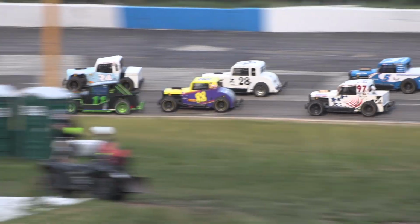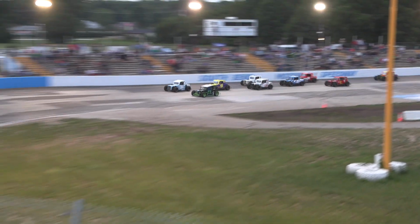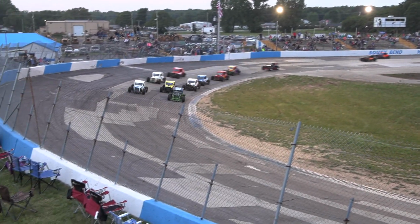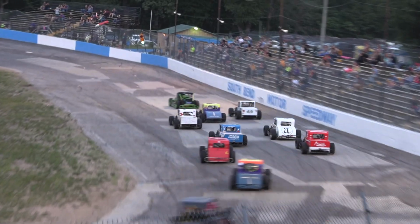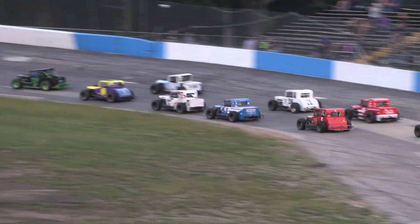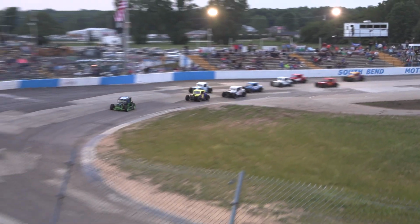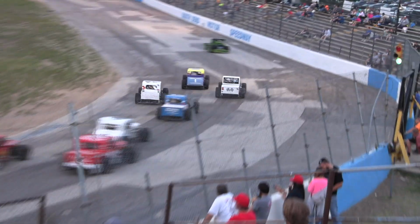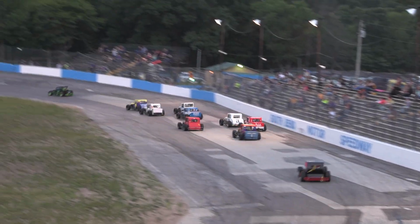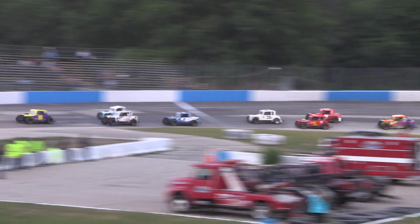Here we come out of turn number four. Tony gives up the green, we're racing. Now on the inside for that third spot, car 97. He's one of the fast guys.